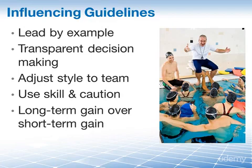So if you influence somebody, think about the long-term collaboration that you have with this person, rather than, oh, if I influence you to do this right now, I can get my project finished on time. I have a short-term gain, but it's not a win-win situation. So long-term collaboration is always better than just a simple, quick, short-term gain.